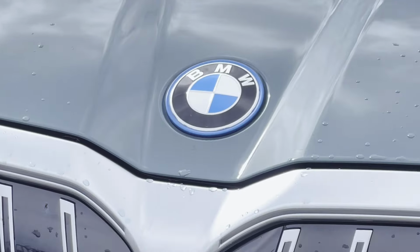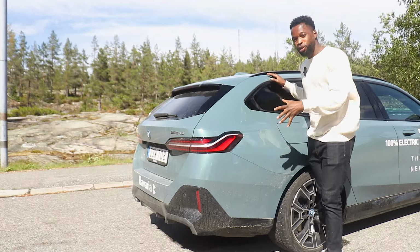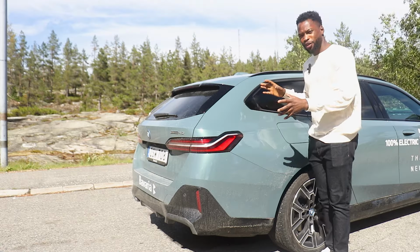On the side, you have strong muscular lines that run all the way to the front of this car. 20-inch wheels as standard, but they can be upgraded to 21 inches. But these 20-inch wheels, I really love them. They look good. I love the two-tone design on the wheels of this car. For me, the rear is one of the most favorite parts of this BMW. I love the rear design of this car.